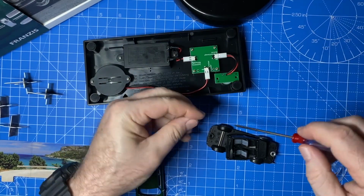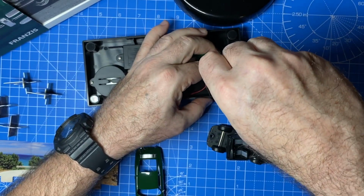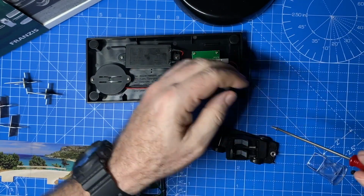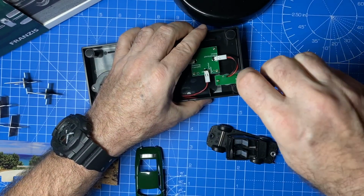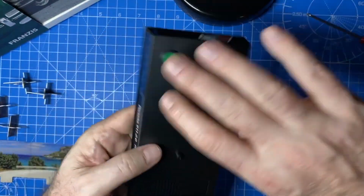Because this car is a gift to me, it's not going to be one of my giveaways. I will keep this and display it proudly. I'm not sure I'm going to display it on the diorama that I'm finishing here, but it was a fun part of this project to put it all together.